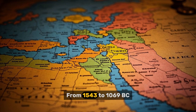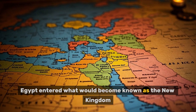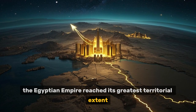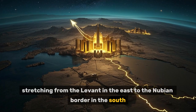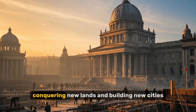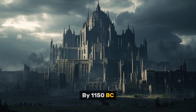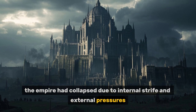Number 6. The New Kingdom. From 1543 to 1069 BC, Egypt entered what would become known as the New Kingdom. During this time, the Egyptian Empire reached its greatest territorial extent, stretching from the Levant in the east to the Nubian border in the south. Egypt became a true superpower, conquering new lands and building new cities, but it wouldn't last forever. By 1150 BC, the empire had collapsed due to internal strife and external pressures.